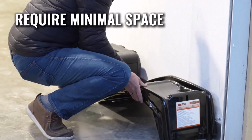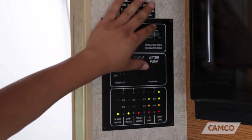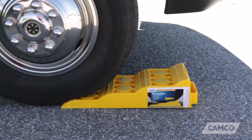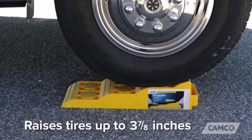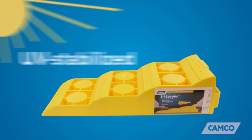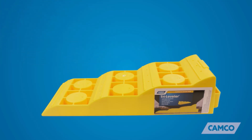Let's get started. Number 1. Camco Yellow Drive-On Tri-Leveler. The Camco Yellow Drive-On Tri-Leveler is an excellent tool for raising your recreational vehicle with ease. This product is designed to elevate your vehicle up to 3 7/8 inches, providing the needed height for various leveling situations. It is compatible with a wide range of tires, ensuring versatility and making it suitable for different vehicles.